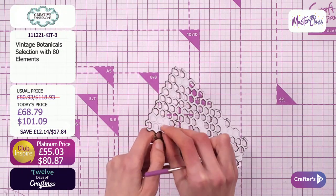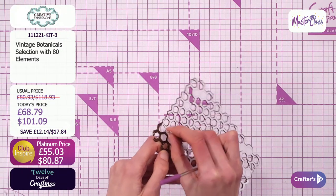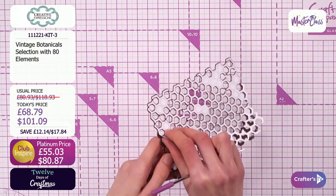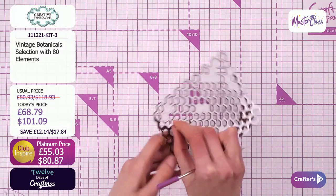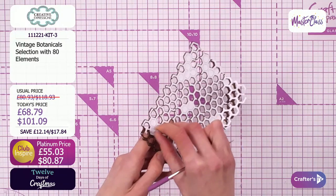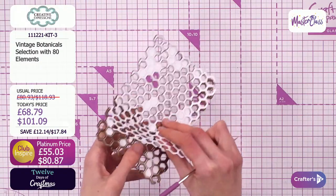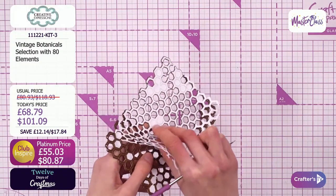So if you are working on your larger projects, perhaps on your scrapbook pages, even on your home decor, this is going to fill the space really, really well. But nice addition as well to something like our Be Beautiful collection. If you've got that, this would go really lovely with that, wouldn't it? Absolutely fabulous. I must say, I might have a little bit of that at home. So you've given me an idea.